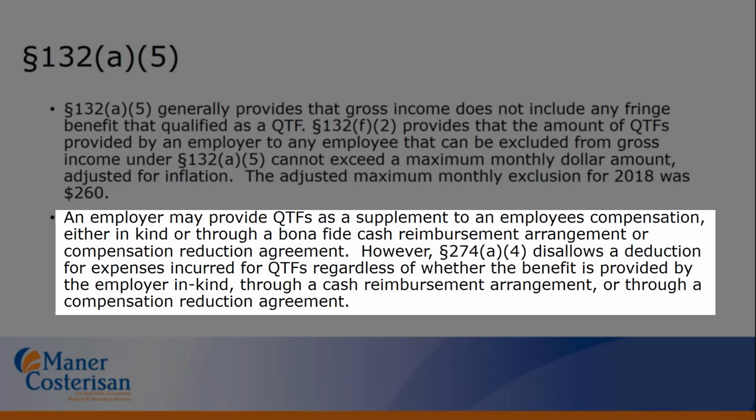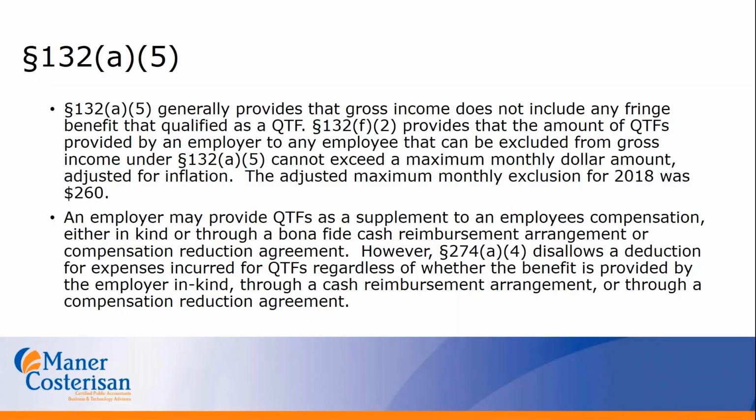An employer may provide QTFs as a supplement to an employee's compensation, either in kind or through some sort of cash reimbursement arrangement or a compensation reduction agreement. However, Section 274(a)(4) still disallows a deduction for the expenses incurred for QTFs regardless of how the benefit is provided. So they basically are trying to capture any loopholes that might exist.